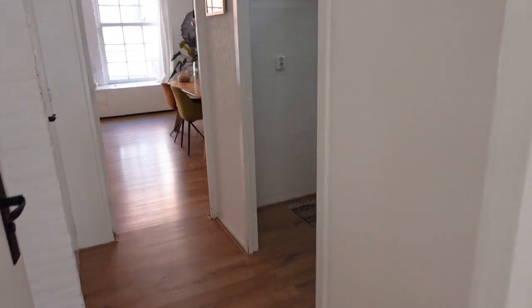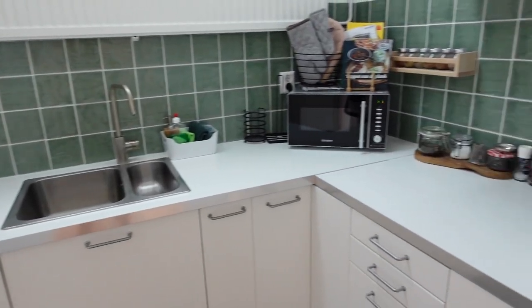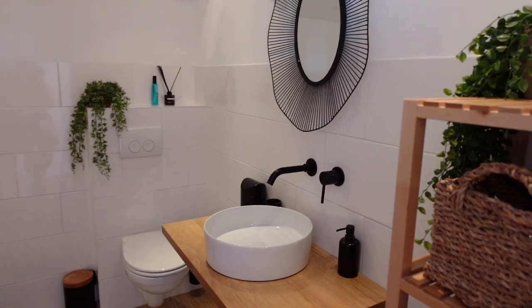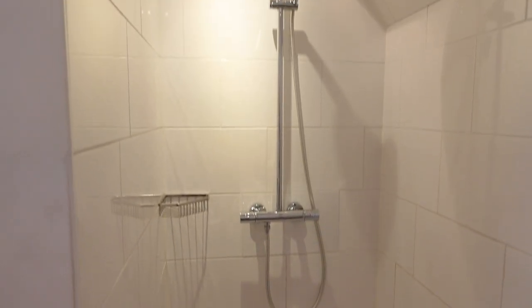Then over here we have the kitchen. So this will be very cute and nice. We'll be able to cook our own breakfast and stuff. Here's the bathroom. Oh, a fan went on. I hope you can still hear me. Hello. And here's a nice looking shower.